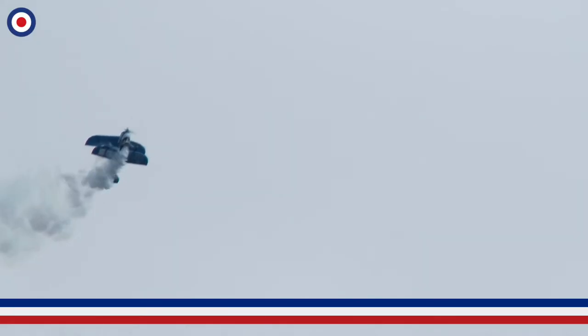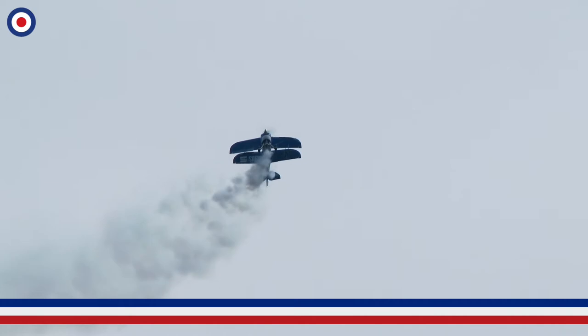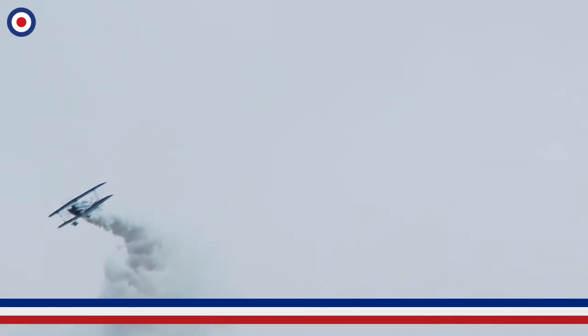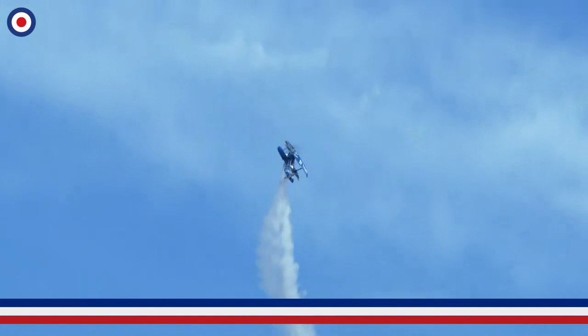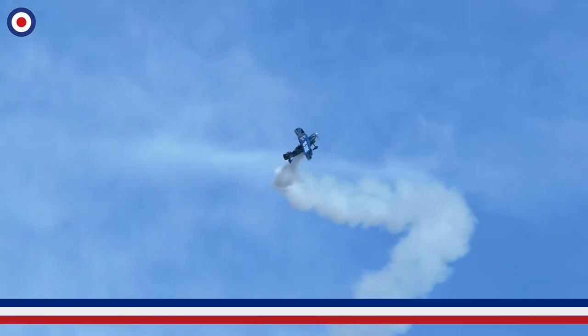We saw the red one display here in previous years. This is his blue aircraft, which he's been working on. He built it himself, actually. Yep. He started building aircraft at the age of 8. Just model aircraft, like we all did, you know, the old Airfix. And here he is now building his aircraft, which he has the huge pride of displaying at air shows around the UK and further afield.